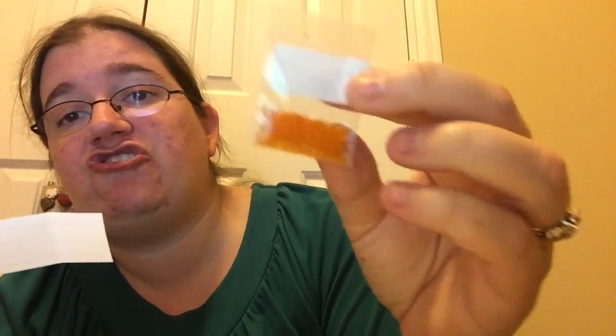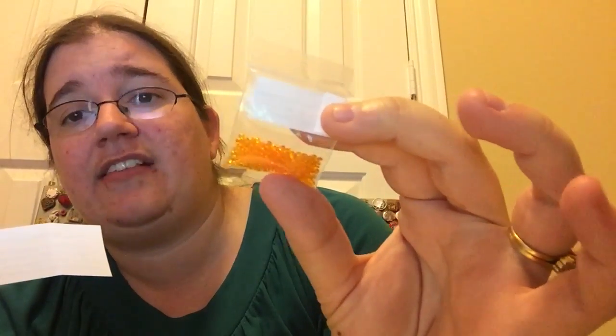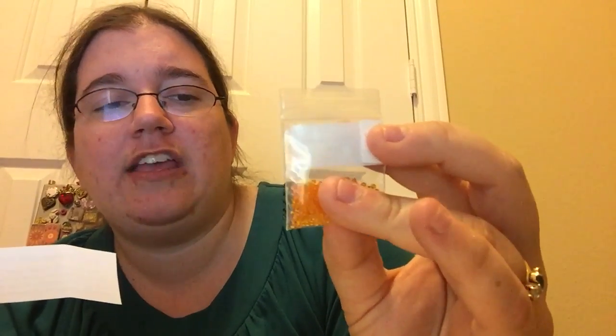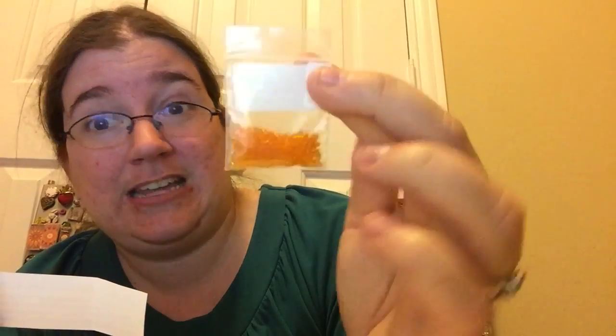Then on day 21, we have these really pretty vintage check glass beads. These transparent vintage check size 11 seed beads were reportedly made between the late 1800s and the 1920s. Imagine all the history they've seen. Your package is approximately 2 grams. So antique beads.